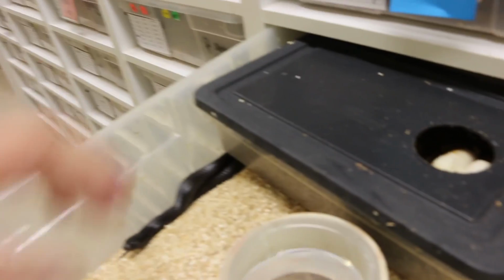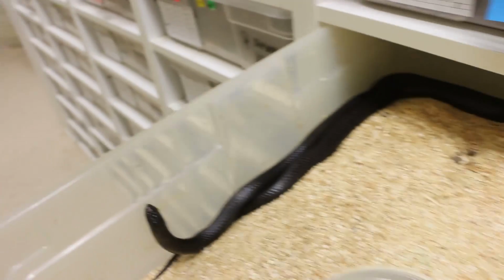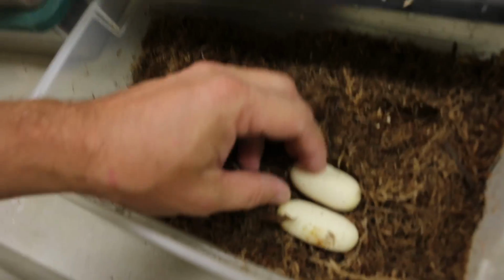And here's a clutch of eggs right here that was actually laid earlier that I saw, and this is actually a Mexican black king. You can see how beautiful that snake is, and of course this is her second clutch. So we're at that time of the year with the colubrids where they're laying the second clutches, which is of course their final clutch, and then it's just a matter of beefing them up to get ready for hibernation. That's in about 2.5 to 3 months or something like that. So anyways, here's the eggs.